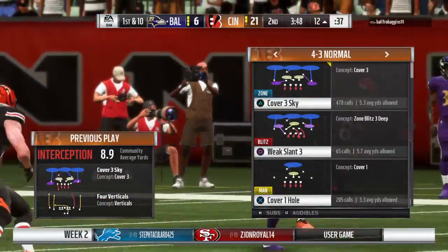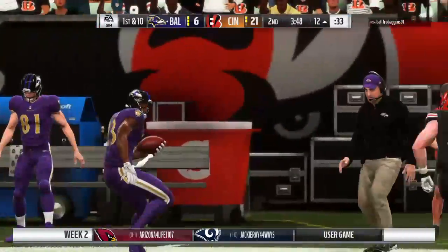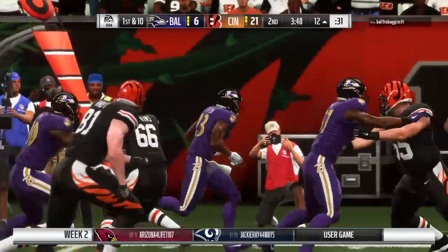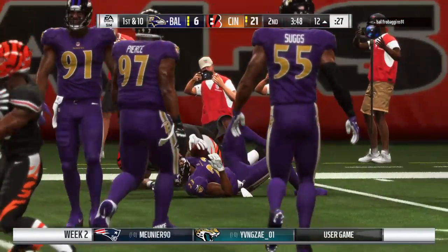That interception sets them up beautifully already in the red zone. And you could hear it all the way up here. Oski, everyone turned to block, find a spot, and now they're set up inside the red zone for their offense.